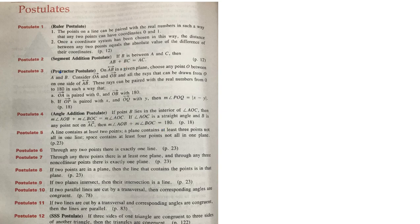All right, so I'm going to do some of the ones that are very popular that we're going to use. Postulate 2 is the segment addition property. It says if there's a point between two other points, then you can add the segments together to get the bigger segment. There's also the angle addition property, which is the same thing, that says if a point lies in the interior of an angle, then the two little angles are going to equal the big angle. And here they add this extra bonus part. It says if the big angle is a straight angle, and you have a point in between, then those two are going to add up to 180 degrees.